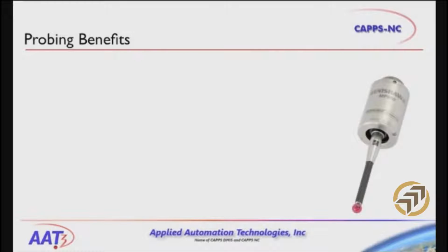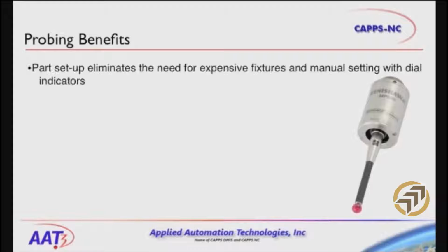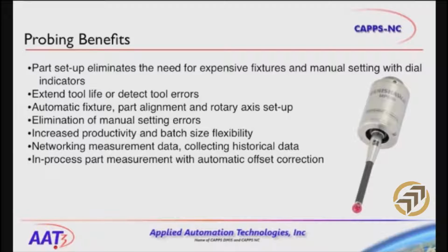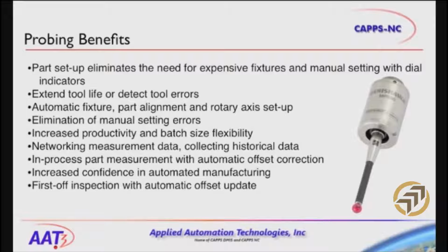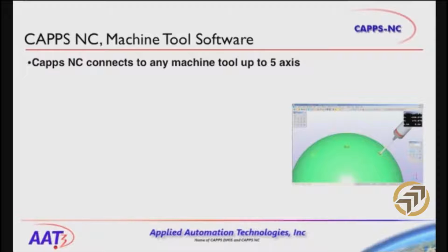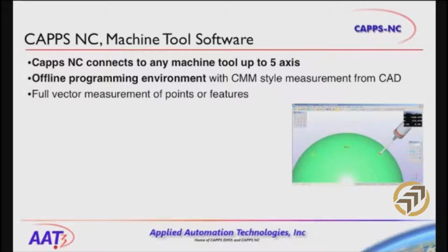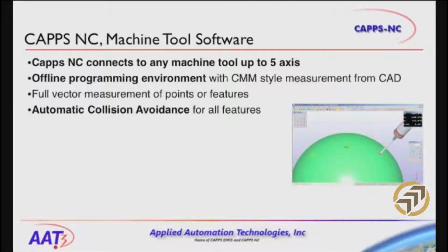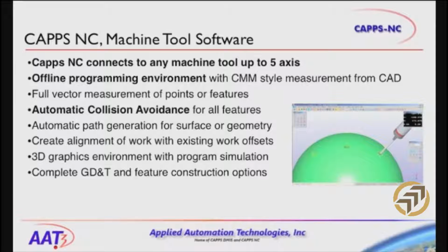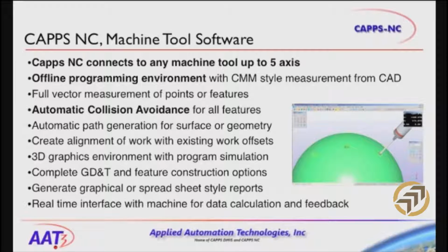As you've seen, some of the benefits from probing on CNC machines using CAPPSNC include enhanced part setup, extended tool life, elimination of errors by manual input of data, increased productivity, reduced reliance on the CMM, and final inspection reports generated at the operator station. As a highlight, CAPPSNC connects to any machine tool up to 5-axis, provides an offline probing environment, provides graphical simulation with full collision avoidance, provides complete GD&T, and generates final reports with a real-time interface to feed back measured results into the CNC.